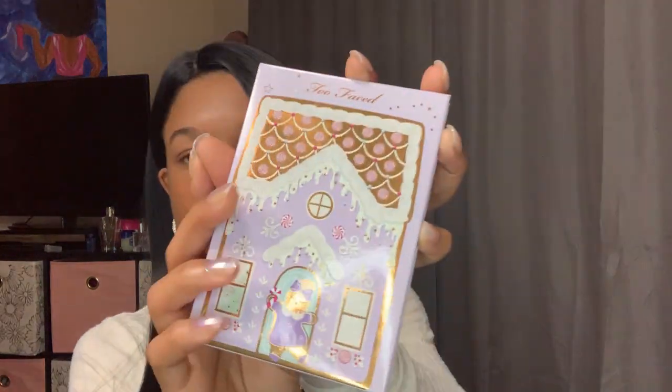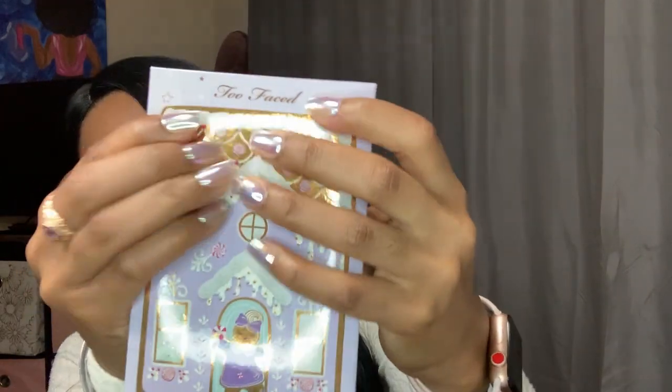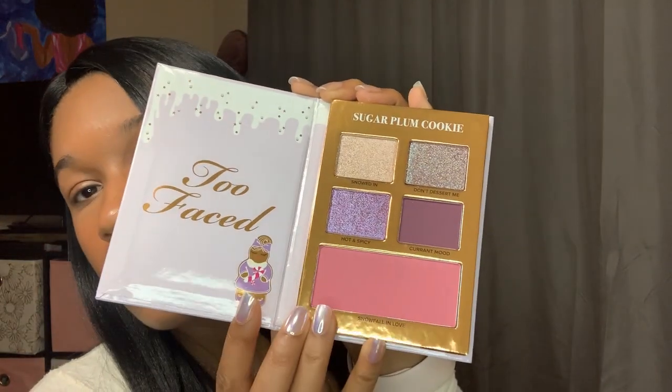Right here we have sugar cookie, which is so cute, and it has a glittery texture on the front, and it says to and from on the back like it's a card. That is so cute. I'm loving that. This is what you see when you open sugar plum. That is so cute.